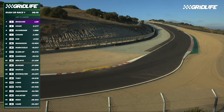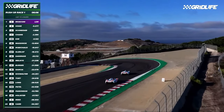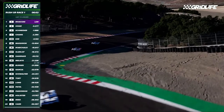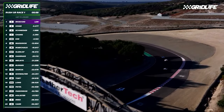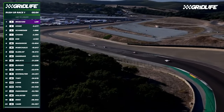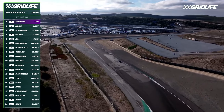They do, and the guy who's kind of impressing me right now is the number one of Alex Chang, because he is starting to close up on Schneider and running them down. And Schneider, that last time by, had lost a little bit. He looks like he's really good up the climb and up through six into the corkscrew, and then he starts to lose a little bit of ground, but Chang is starting to close up here.